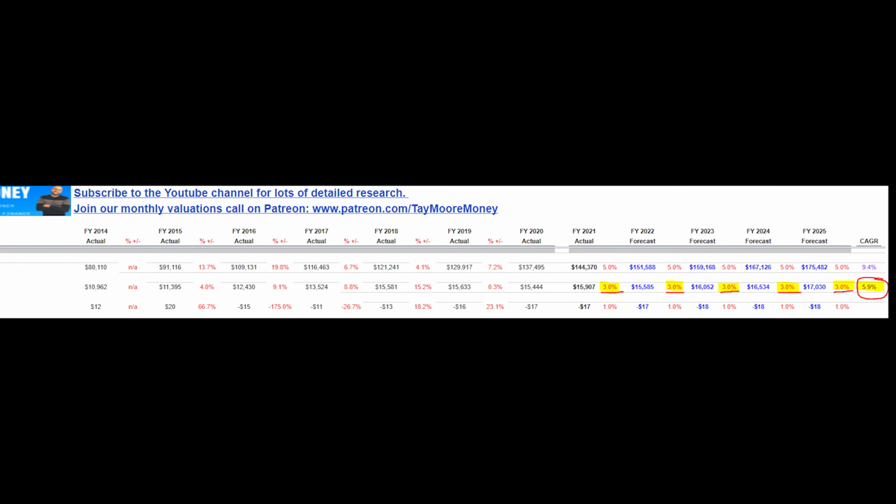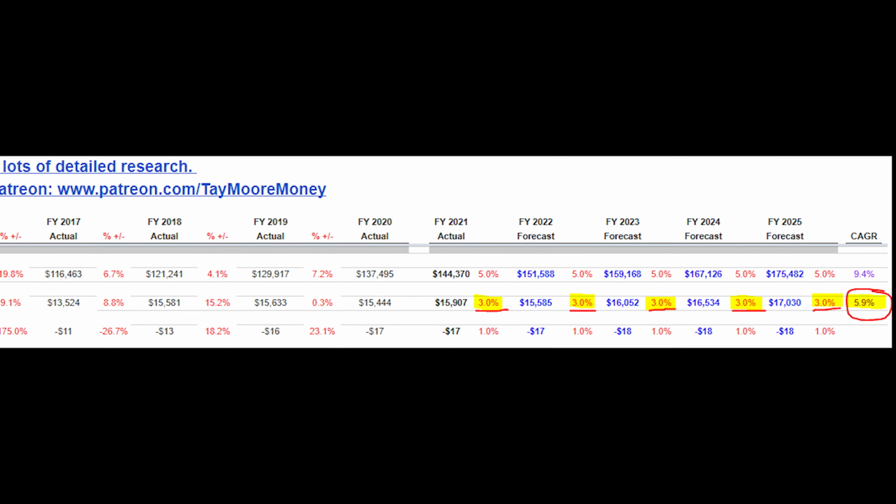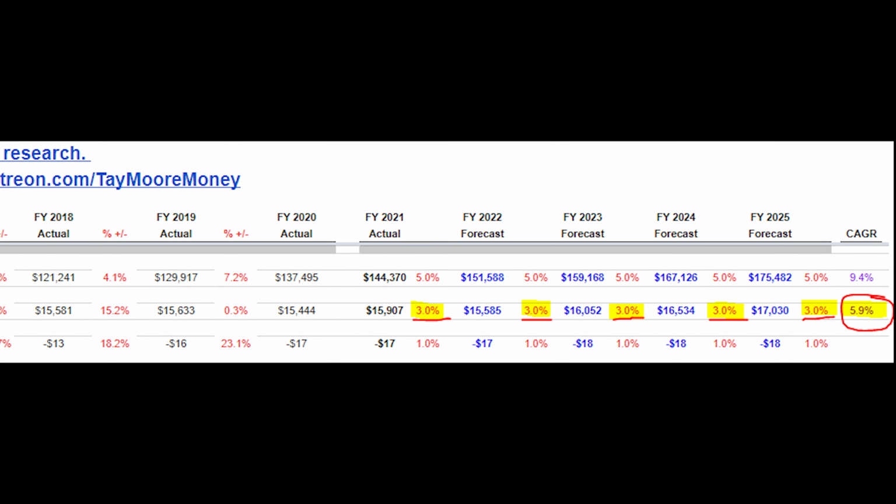With the medical segment, you can see that over the past 6 years, it has a CAGR growth of approximately 5.9%. And you can see that I'm growing at approximately 3% annually. This is largely for the same reasons why I've reduced the growth in the pharmacy segment. It's really just to remain conservative. If you want to tick that up to 4 or 5%, I wouldn't blame you.